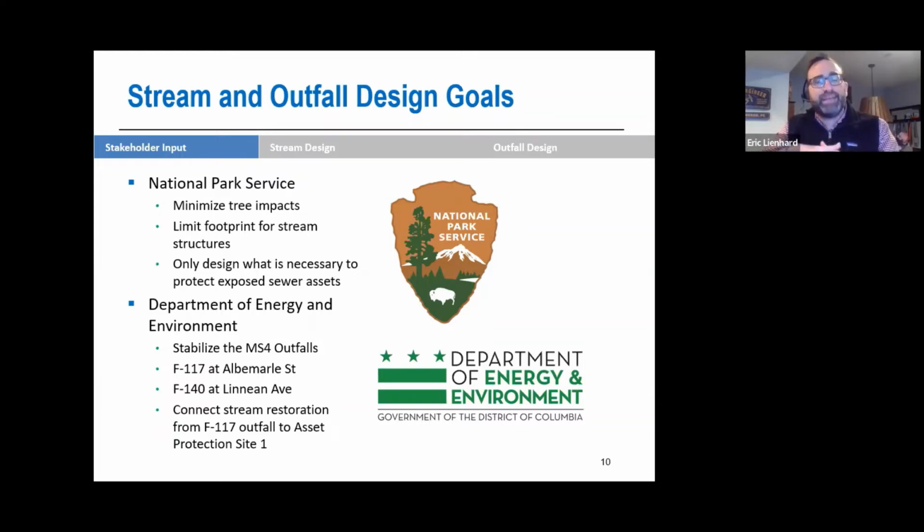So Park Service came back and said, you know, we want you to minimize your tree impact and limit the footprint for your structures. They wanted to make sure that when we designed the revetments and the stream pieces to protect those assets, we did it in the smallest footprint and only designed what was necessary.